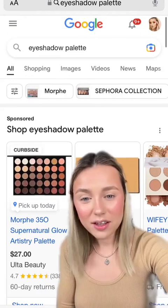A fucking Morphe palette? Out of every single palette in the world, Morphe's the first one to come up. I used to have so many Morphe palettes and I just looked through my drawers and none of them are here. I threw them away. So I'm just gonna put a little bit of this bronzer in my crease and call it a day.